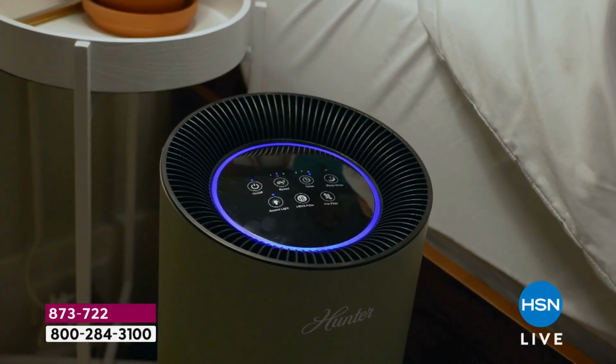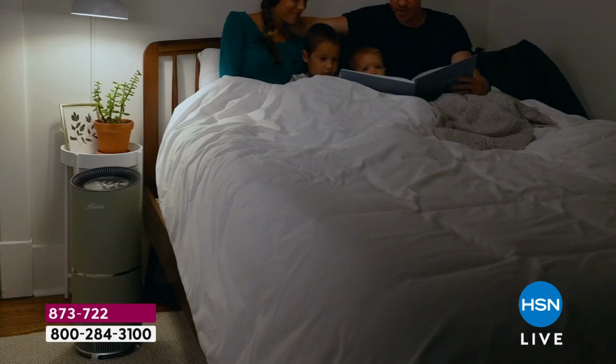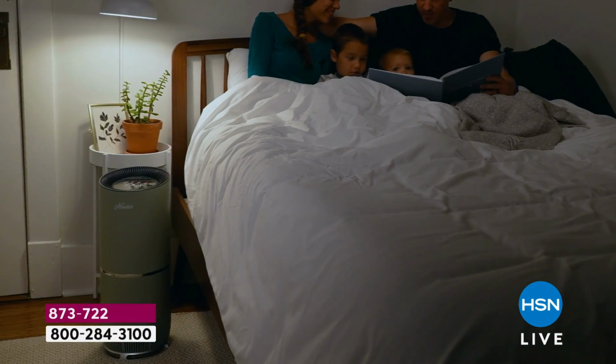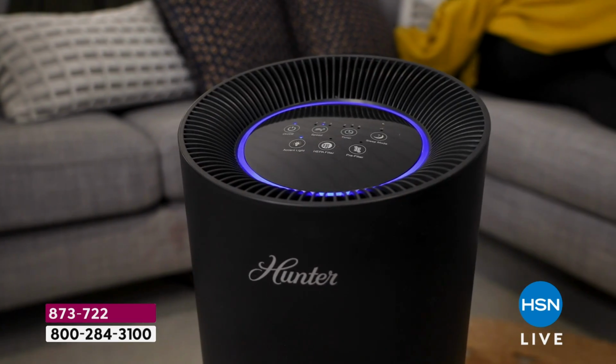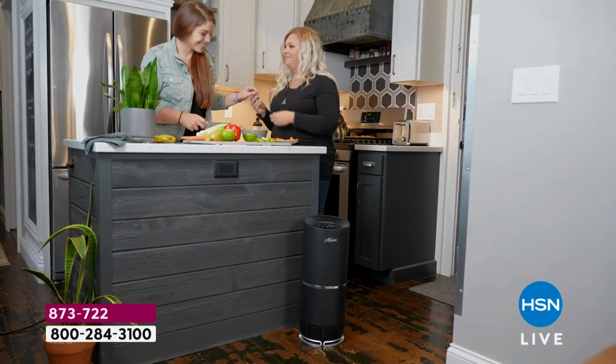So that means you don't have to direct this a specific way in your room. It's got a full 360 circumference there. Put it in that large living space. We all live in so many open living spaces.